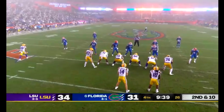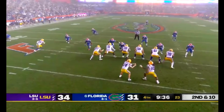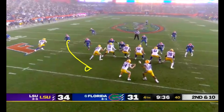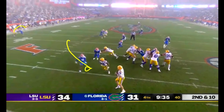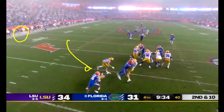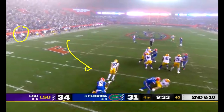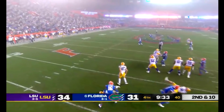All right, 2nd and 10 for LSU, 34-31. Not a lot of great stuff that we're showing here on the defensive film. Let's bring another nickel pressure because we love those. Those are always great. And on top of that, let's continue to leave Marco Wilson in the game despite the film he puts out there. And then let's watch him. Really nothing. There's really nothing there. I've watched this so many times from the all-22 angle, and there's just nothing there. They're both hand fighting.